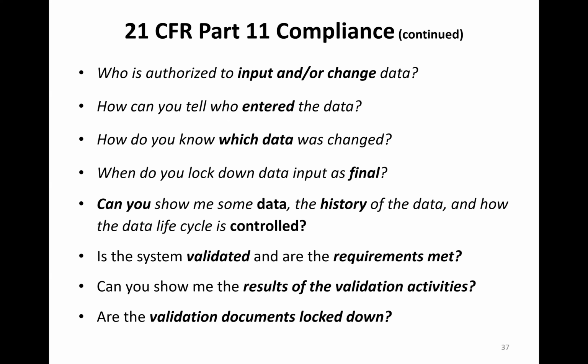So some questions you might ask to see, are you Part 11 compliant? Who's authorized to input and change data? How do you know who entered data? How do you know which data was changed? When do you lock down data input as final? So for example, someone might key in a value into a field, but until they hit the enter key, they can still backspace if they fat fingered something or entered it incorrectly. Once they enter it, that's when it's final.